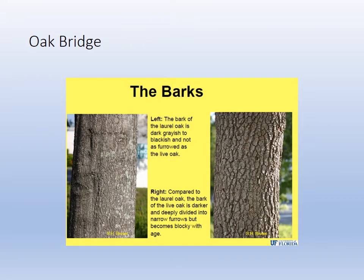When you cross the Oak Bridge, there'll be laurel oaks left, and live oaks right. Remember now, the live oaks have the sprawling branches and very deep furrows in their bark. Take a look at that. Laurel oaks have much straighter trunks and branches and smoother bark. So that's our 2 species of oaks that we generally see on our barrier islands. We're going to learn another species of oak today as well.